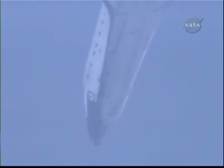Sonic booms audible at the landing site. This is a view from the heads-up display in the cockpit of the Space Shuttle Endeavour. Three minutes to touchdown. Endeavour flying at an altitude of 30,000 feet at 510 miles per hour.